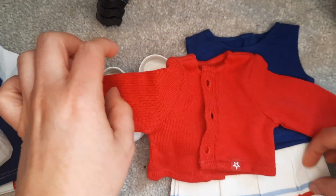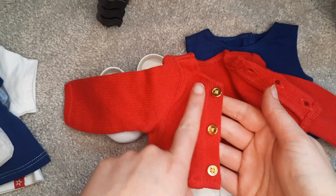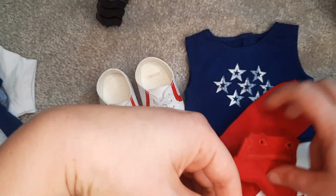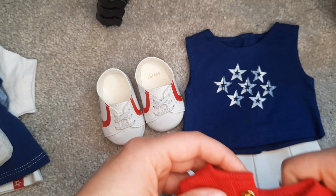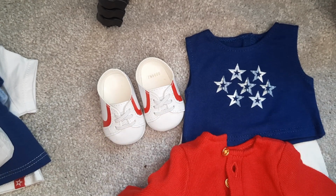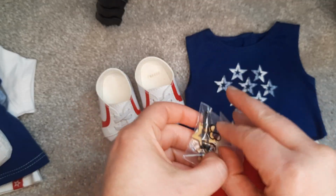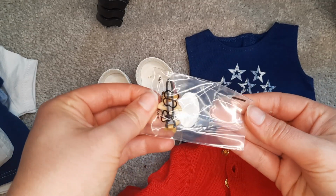So first thing that jumped out to me, real buttons. Fairly bright gold buttons. I don't know why they picked gold with this series. Like I said, the blue dress has gold stars on it. This has a gold barrette. This is the same barrette that came with Covey's.